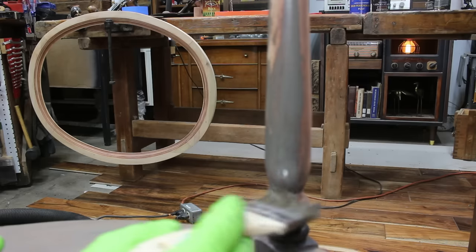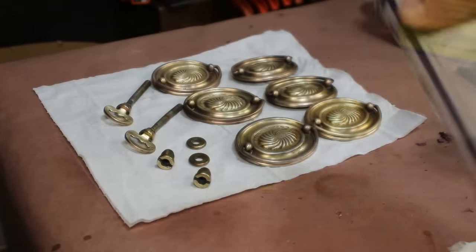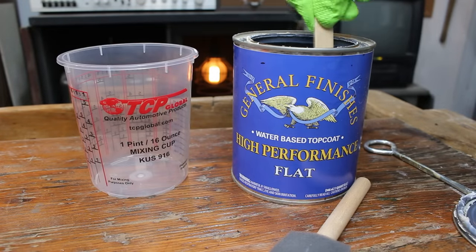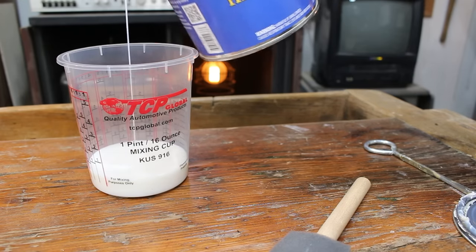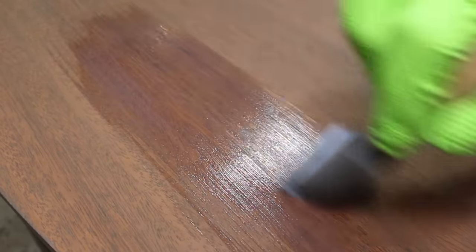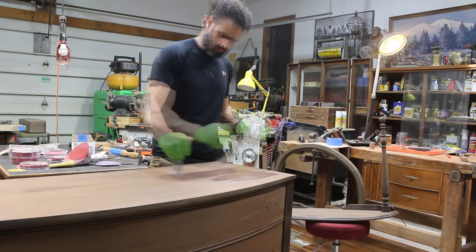I was able to polish most of the brass-plated hardware, and now I'll apply a clear coat of lacquer for brass. I'll finish this dresser by applying several coats of flat water-based polyurethane. In my opinion, this flat finish looks better on antiques, but for this dresser, I think a satin finish would have looked much better. Books have been written about the hundreds of options possible for refinishing furniture.